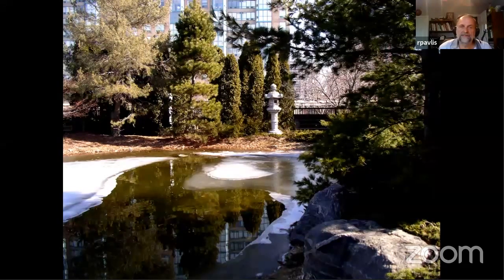And this focal point does a couple things. Again, it draws our eye over there, but it also tells us that this is a Japanese garden. So that one piece of artwork there is defining the style of this garden. It's actually a great garden to go and see.